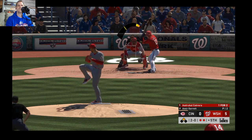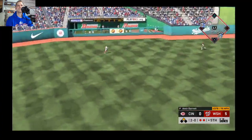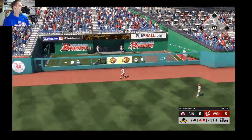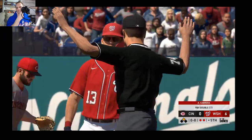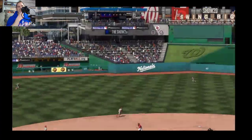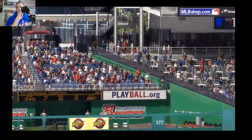So 2-0 on the way to Cabrera. And that's Castellanos going to run it down. It's just going to get over his head, and another run's going to come in. So, boy, the Nationals are having a field day as they take a 6-0 lead in this one. So you thought maybe bringing in Amir Garrett would yield some better results, but it's a different pitcher, same story.